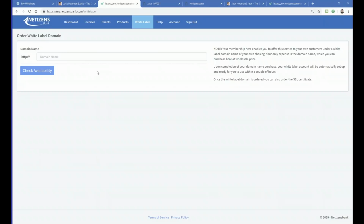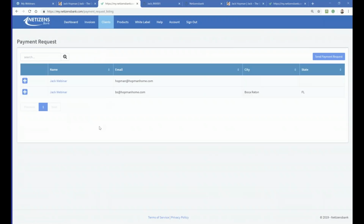So what's the new feature? The new feature is client's payment request. Now you can, it's super simple, super simple. If you know somebody's email, you can request the payment.